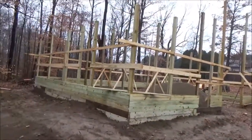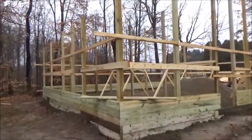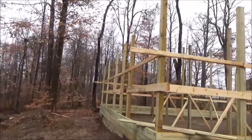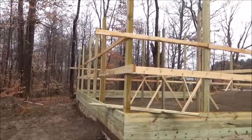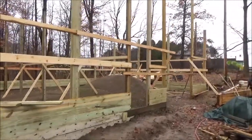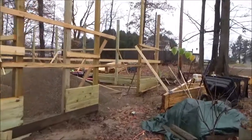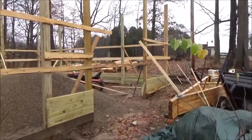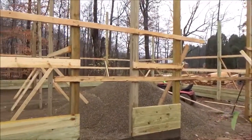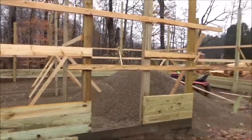We got our gravel, and we were able to start putting up the girts. I'm not taking time to actually show the actual work done, because if I did that, as slow as my buddy and I are because of our age, we wouldn't be able to get any work done.